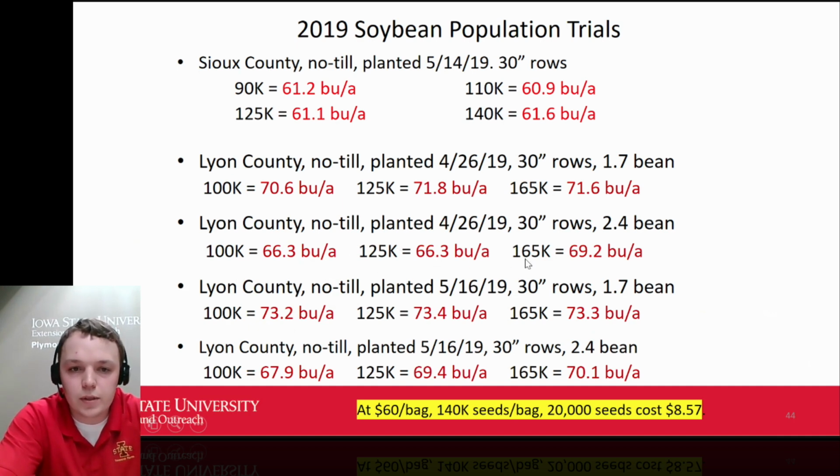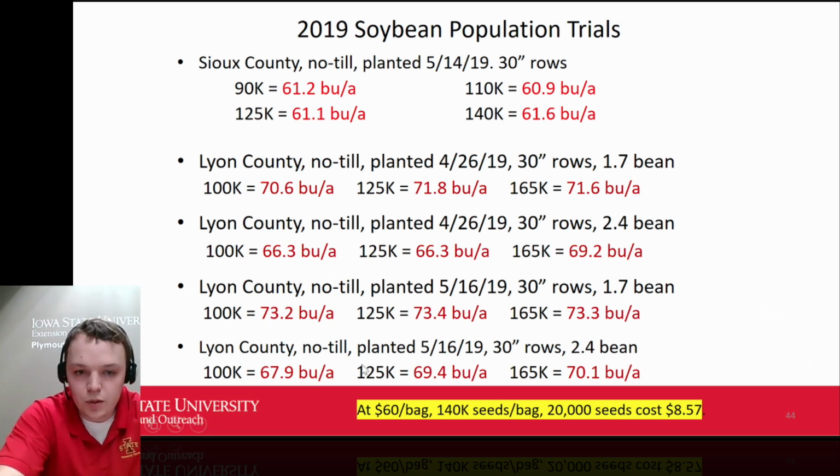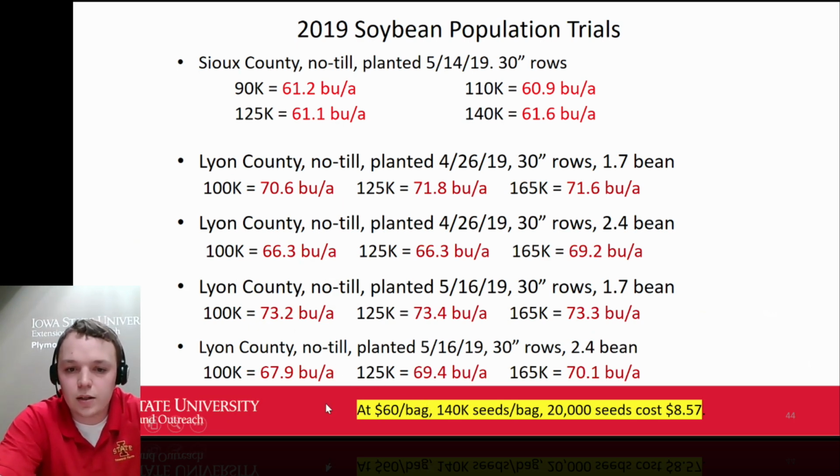Here, this one, there was about a 3 bushel advantage, but again, probably didn't pay for that seed that you're saving between the 65,000 that you didn't plant. And then these other two were about the same between the low populations and the high populations. And then one note that we have been pointing out when we show this slide, you're figuring $60 a bag of seed at 140,000. Those 20,000 seeds cost about $8.57 an acre.